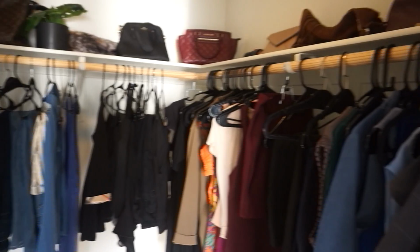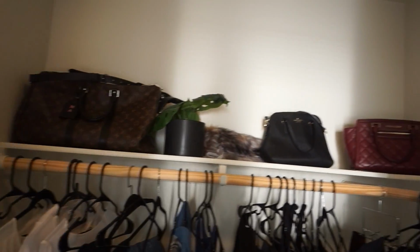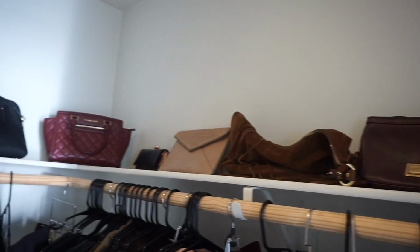Welcome to my closet. So my closet is pretty simple. I just have my bag sitting up at the top. That way I can see everything that I have, and it makes it a lot easier to get ready in the morning.